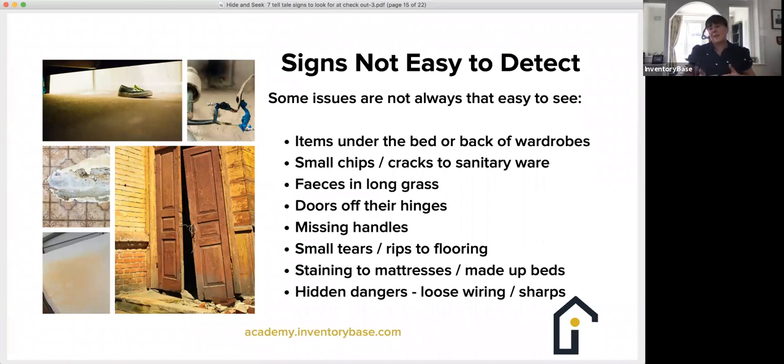Staining to mattresses is really difficult to see if the bed is made up. I personally do not unmake beds. That's not my job. Our job is visual. It's non-invasive. I'm not about pulling stuff apart. Again, we don't know what the bed's been used for. We've found beds with blood products on them before. I don't want to be putting my clerk at risk because of that.